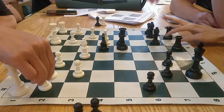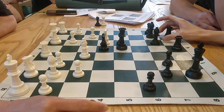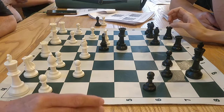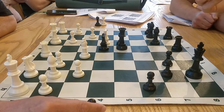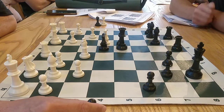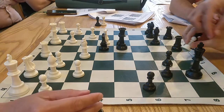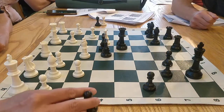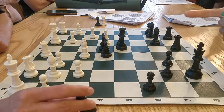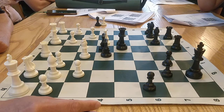Bishops on adjacent diagonals are sometimes called Harwitz bishops, but I don't know why. Some guy named Harwitz? Is there some guy named Horowitz who did this? Probably Harwitz is a player. I think it was an old master. No, that's Horowitz. I'm thinking Harwitz, H-A-R-W-I-T-Z. I have no clue.